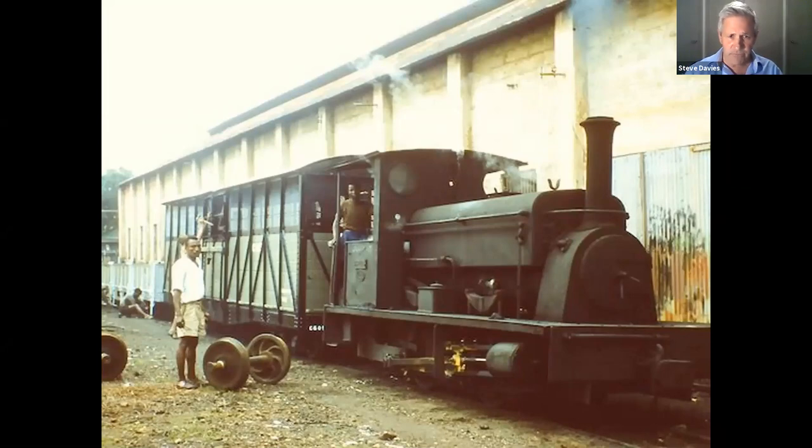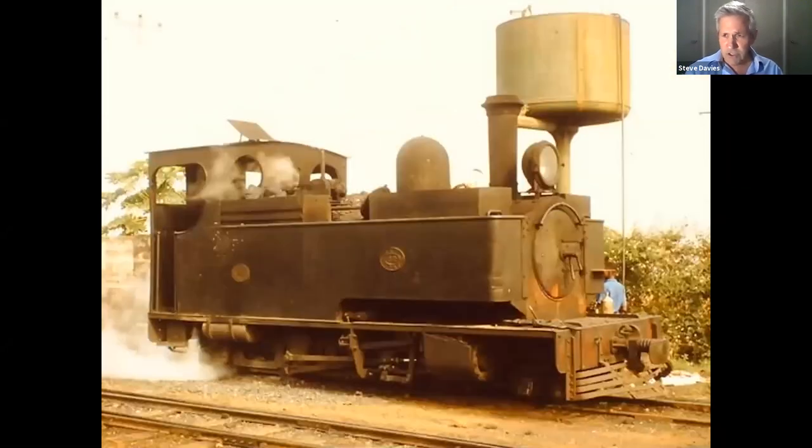You'll see that later. The ubiquitous Hunslet 2-6-2 tank proliferated and in fact lasted from 1897, with design modifications, so that the design was still being built in 1954. The last one, number 85, wasn't built until 1954, but they're chunky little things and they've got a serious power to weight ratio.